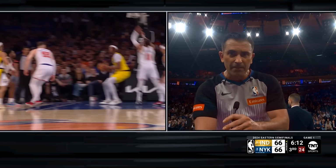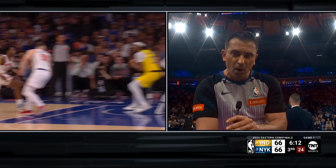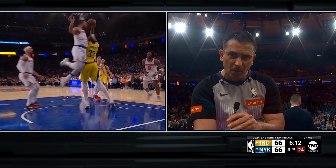After review, it's been determined that Brunson was able to make legal contact with the basketball. Any contact after was deemed marginal. Due to the imminent possession gained by New York, it will be New York basketball out of bounds.